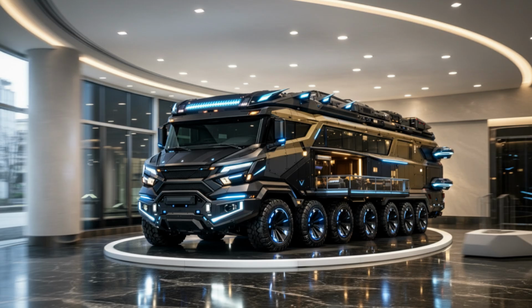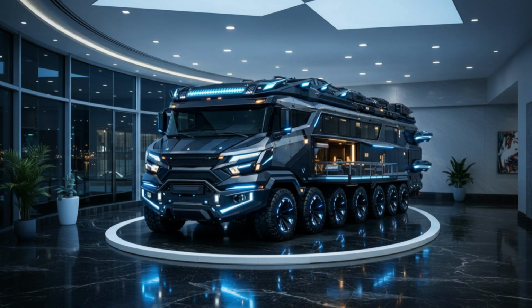Let's talk about those 10 wheels, because this is the element that, more than anything else, tells you what this concept was built to do. We're looking at what appears to be a triple-axle configuration in the rear, plus a dual-axle setup forward. All 10 wheels are wearing massive all-terrain tires. Wide sidewall, aggressive tread pattern, the kind of rubber you see on heavy expedition vehicles and serious off-road builds. The rims are multi-spoke in a dark finish with what looks like blue accent lighting integrated into the inner barrel.